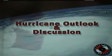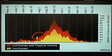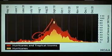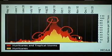I'm going to go ahead and switch over to the graphics, show you what's going on out there. First, a look at climatology. Where we are here around August 1st, pretty low hurricane and tropical storm activity overall, but you know where we're headed, an increase peaking around September the 10th, a secondary peak in mid-October, and then finally a tertiary peak there in November, right towards the end of the season.